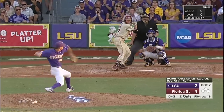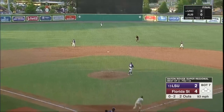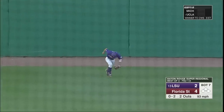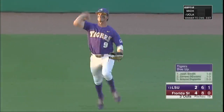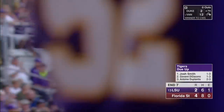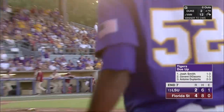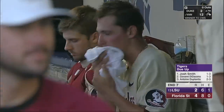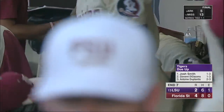The 0-2 to Robbie Martin. Well hit straightaway center, big ballpark. Watson in the shadows for out number three. Devin Fontenot has given LSU some momentum. Can the hitters take advantage? Top of the order due up, down two as we head to the eighth.